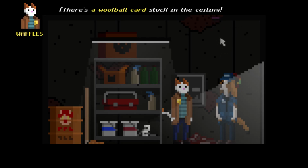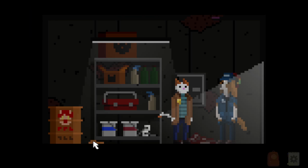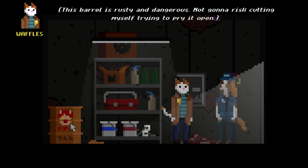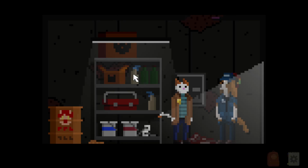It's a Wall Ball card stuck in the ceiling. How can I get my paws on it? This broken broom could be handy later. The barrel's rusty and dangerous. Not gonna risk cutting myself to pry it open. A box from a box furniture store. Kind of ironic. Never thought I'd see it come full circle.